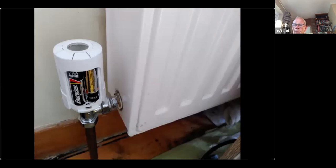The only downside I've noticed is that there are a lot of batteries to change. The radiator valves all have two batteries which need to be changed once a year, and the room sensors each have a battery that needs to be changed about once a year. So you need to keep in a good stock of batteries, but the system does tell you when a battery is getting low and needs replacing.